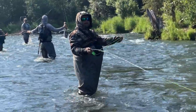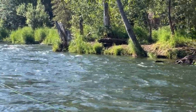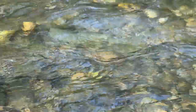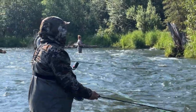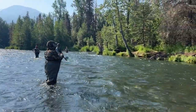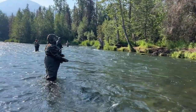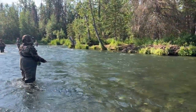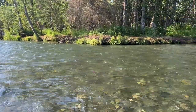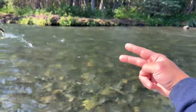How far? About two. Right here. This technique right here is called flossing. Some people call it flipping, the Kenai flip. But the purpose of this is to land a hook inside the mouth of the salmon. As the salmon are swimming up, they're constantly opening their mouth.